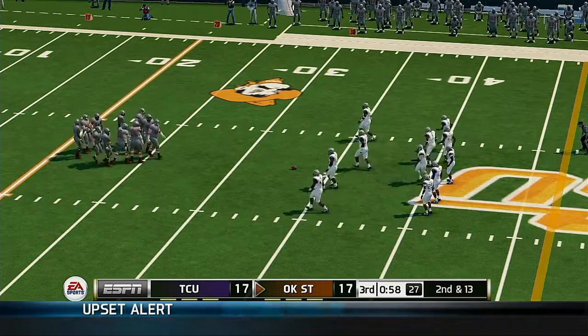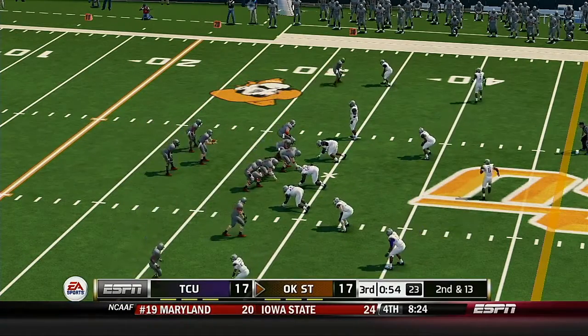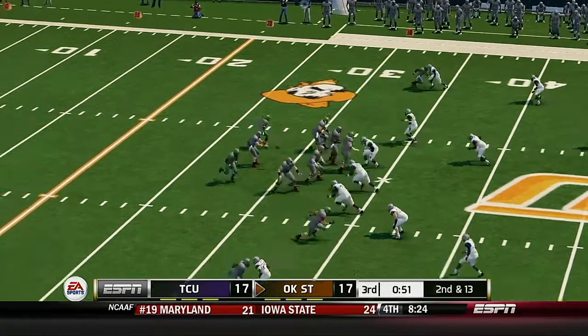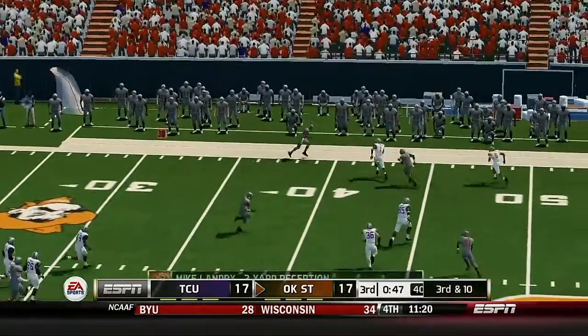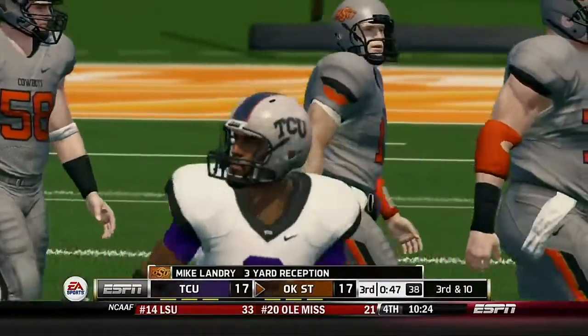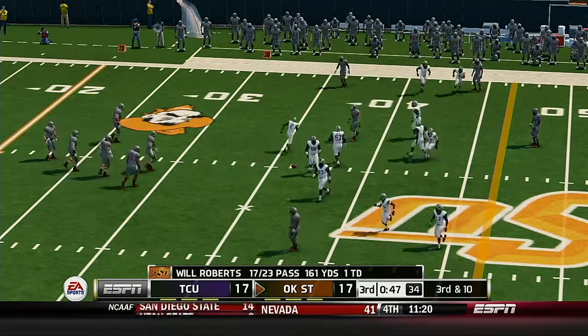So that sack sets them back a little bit now. They're looking at 2nd and 13. He's got it with room to run. Steps out of bounds, right around the 36-yard line. That brings us 3rd and 10.